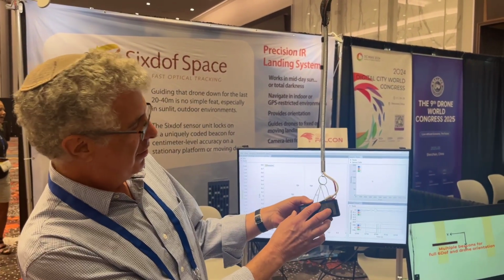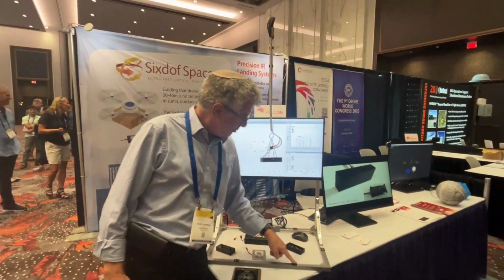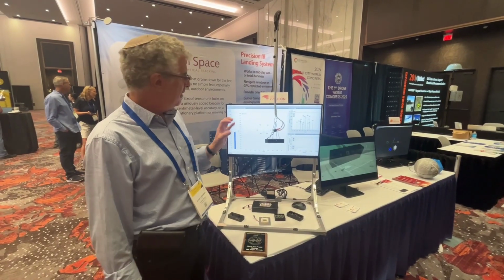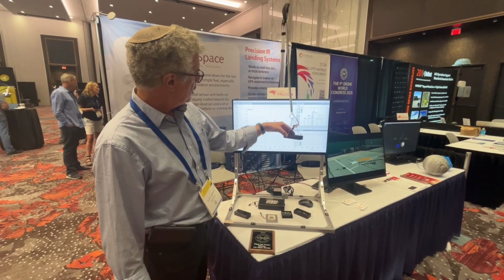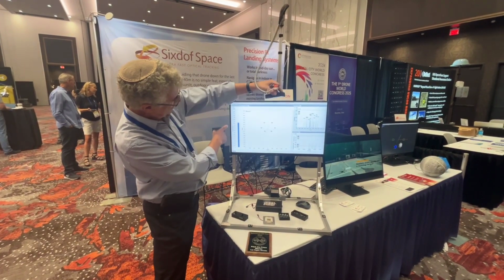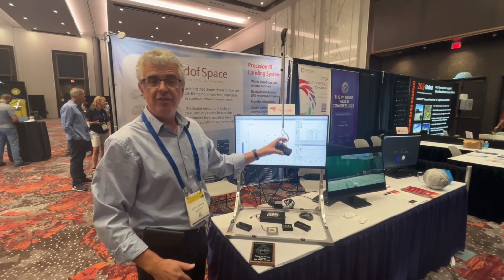This is a sensor, and we have here a couple of infrared beacons, little IR beacons that are showing up here on the screen. Each one puts out a unique ID, and the sensor tracks its position and orientation relative to the beacon. So if I lift it up, you see the height, you see its position, you see its orientation. And it does this very, very quickly.